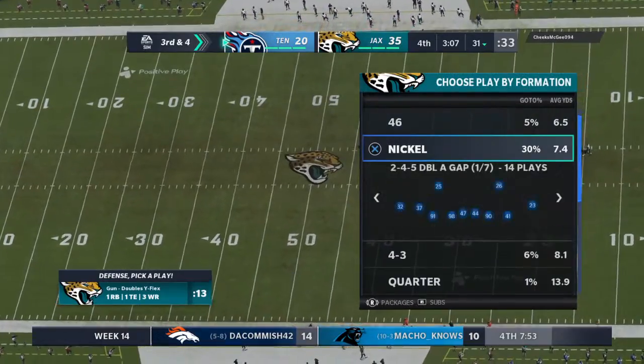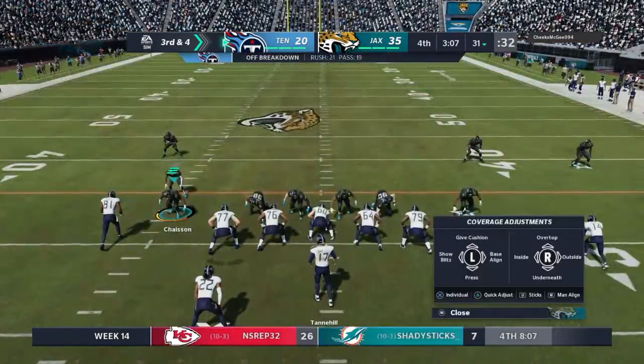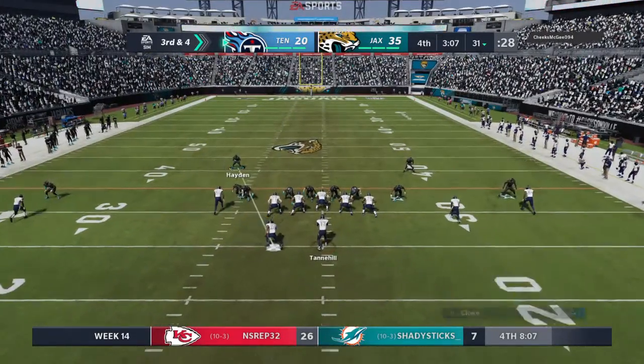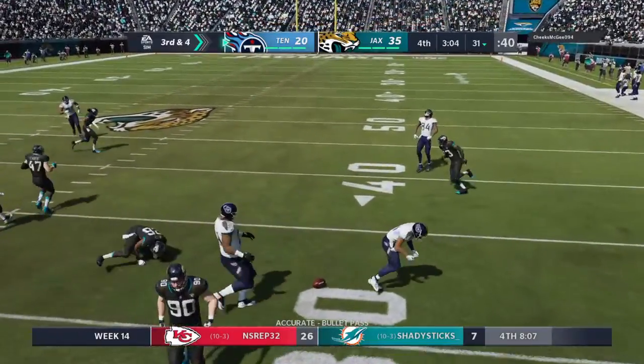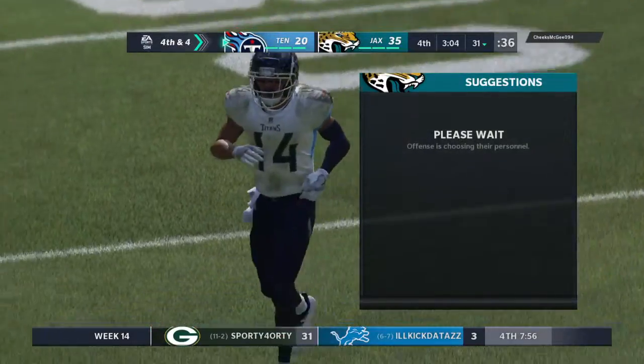But it's 3rd down. The Titans on 3rd down, they've hit 4 of 7. This is 3rd and 4. A shotgun snap for Tannehill. Look at that ball. Complete. Oh, he had a defender right there with him to force that to the ground.